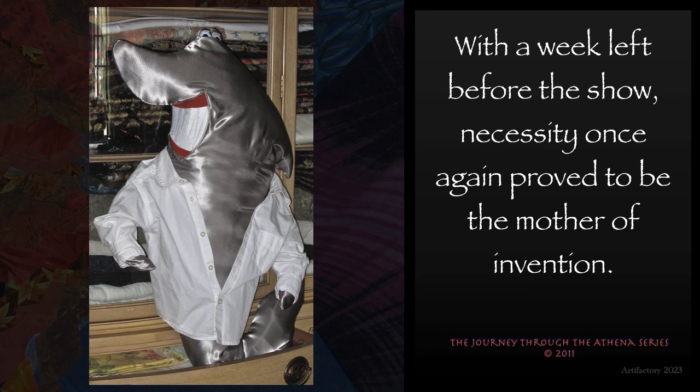With a week left before the show, necessity once again proved to be the mother of invention. A solid 2D panel cut in the shape of the drawing holds the front half of a stuffed animal. 2 buttonholes in the quilt allow him to hang independently in front of it. Once he was completed, he had to have clothes. A second-hand kids' clothing store had to have something I could use.